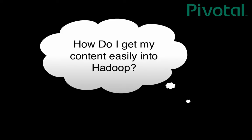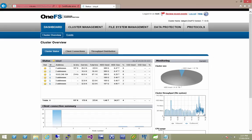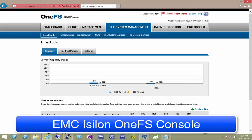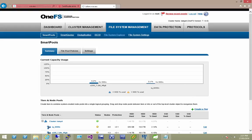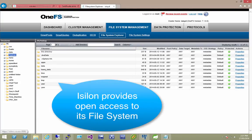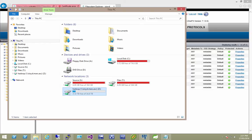Imagine if I could easily get into my HDFS file system. That's where EMC's scale-out storage solution, Isilon, comes to the party. Having a quick peek into the Isilon OneFS console, you can see here, looking at the file system within there, that we have a Hadoop directory. That Hadoop directory has those standard structures that you expect within your Hadoop environment.